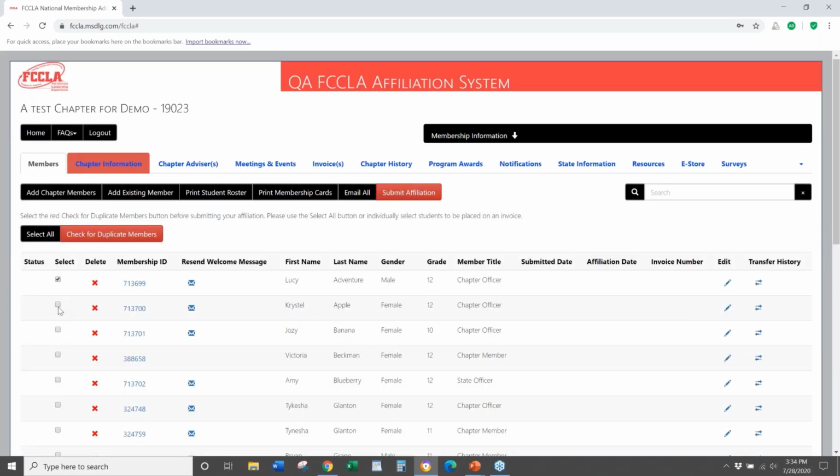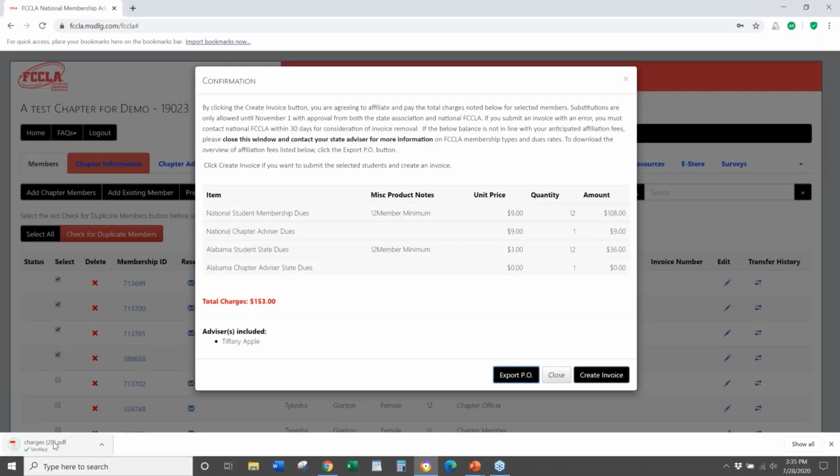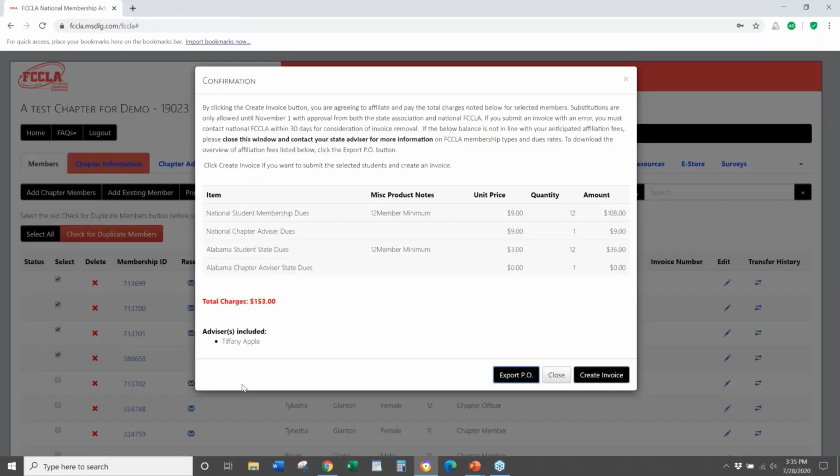And then they can select the students that they would like to put on an invoice. A couple of updates you'll see here. The export PO is going to be just a little bit updated. You'll see a little bit more text, the logo, and just provide them with a little bit more information on that. You also see that the advisor's name for who you're submitting for is going to be included on the preview so that they can make sure that they're submitting for the correct advisors and they don't have a previous advisor still listed on there.